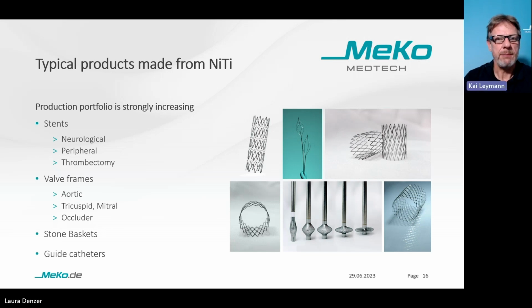So typical products made from Nitinol. Yeah, the production portfolio is strongly increasing. That's what it is. Actually, we see so much new products. It's getting smaller. So we go with stents a lot in neurological. Of course, we have classical peripheral stents. The thrombectomy is a big field. We do valve components or valve-like components like aortic valves, tricuspid, mitral, heart valves.